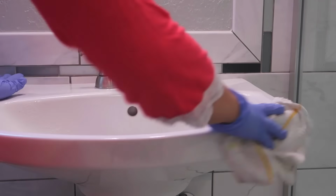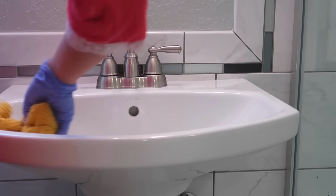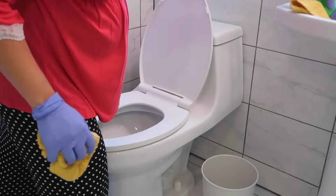All right, let's move on to the bathroom, and I am going to spray some cleaner on here, and I am going to clean the heck. Wow, I'm really cleaning the heck. I'm showing you a very long shot of that sink. And now I'm going to clean the toilet.